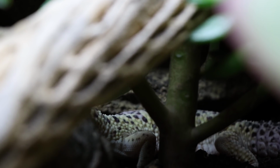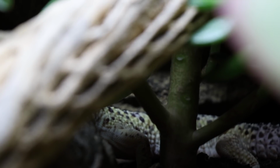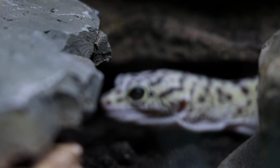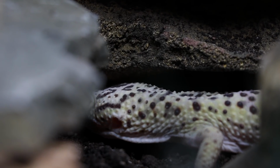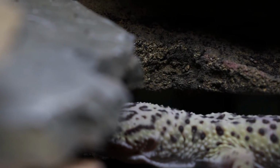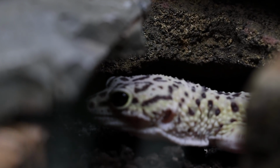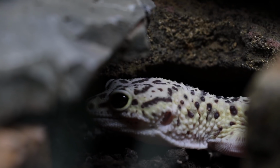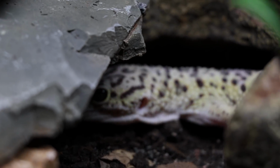As little babies, they can be pretty skittish, but almost every leopard gecko that I've ever come in contact with as a subadult or adult is very chill, walks relatively slowly and cautiously rather than running and jumping and freaking out every time you go to touch it. So would I recommend them as a general pet? I would say yes. If you're getting your first reptile and you don't know what to get, I would strongly consider leopard geckos. And that wraps up the video, you guys.